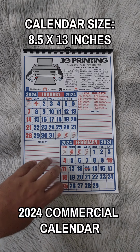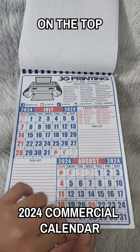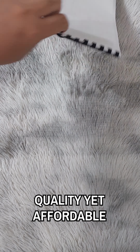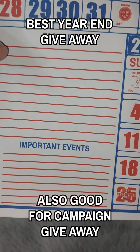High-quality printout, calendar size 8.5 by 13 inches, easy tier type calendar. Place your ads or store name on the top 2 months per page. With moon phases, high-quality printout, not pixelated, quality yet affordable, low minimum order quantity. We give discount on bulk orders, also good for campaign giveaway.